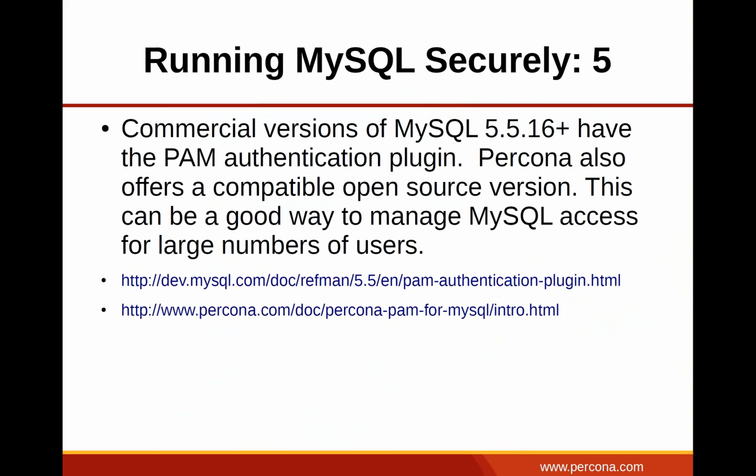And finally, there's the PAM authentication plugin. This is available in MySQL 5.5.16 if you buy a commercial package, and Percona also has a compatible open source version. And this can be a good way if you have a lot of users that you can set up role accounts, essentially proxy users, and say that users Joe, Jack, John, and Jill all have developer, and users Bob, Tim, Ernie, and Karen all have DBA, and then you can specify what those are. So if you have a lot of users you need to track or you need to manage, these can be worthwhile things to take a look at.